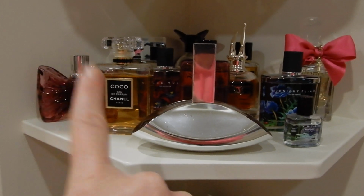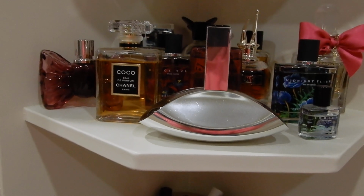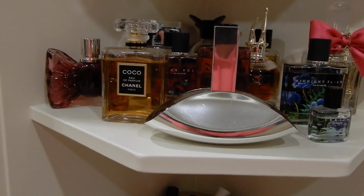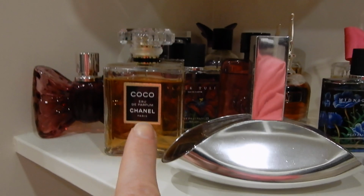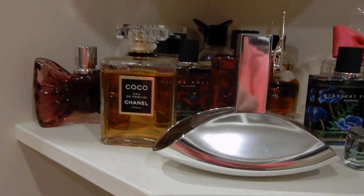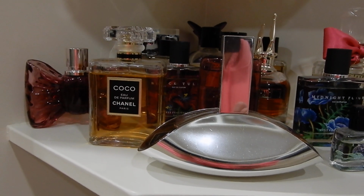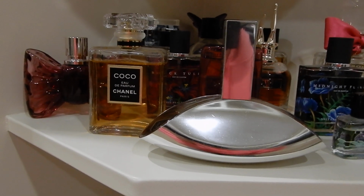In fact, Coco by Chanel, the original, not Coco Mademoiselle. Don't give me the light, airy Coco. I want oppressive, old lady grandma scents. That's what I love. So this one right here, if it was cruelty free, I would basically have as my signature scent. I just think it's absolutely beautiful. It's my mom's favorite fragrance as well. That's something that she and I have shared in common for years.